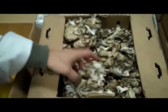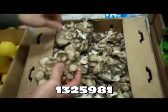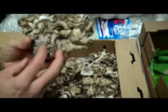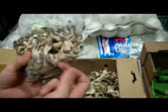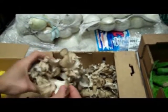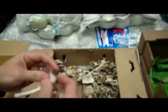The next item we're going to look at here is an exotic mushroom. These are called maitakes, also known as hen of the woods. You can see they grow in clusters like this. You'll still want to trim off this bottom part, but in this 5-pound box there's a lot of usable mushrooms. You can see that they're nice and dry.